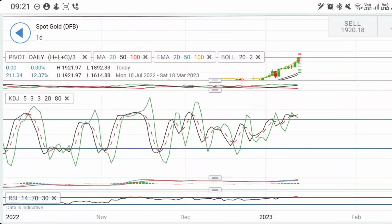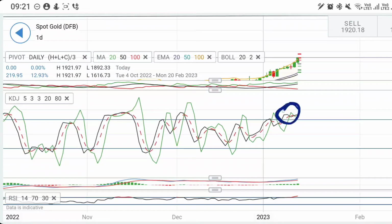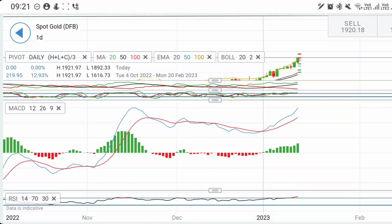Next is on the daily chart. See, the stochastic is trading overbought and possibly it can sustain a bit, but however a drop is imminent. A drop is possible. A drop is what we can expect very soon. So on the daily charts, a little retracement is possible before it looks to rise. The MACD is divergent and bullish, with increasing candle size. It can continue to increase further.